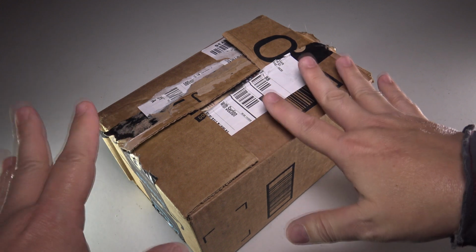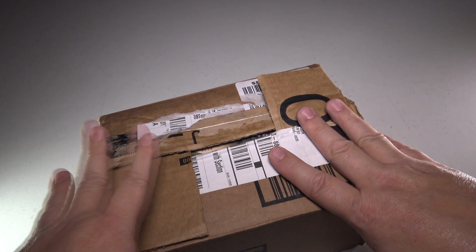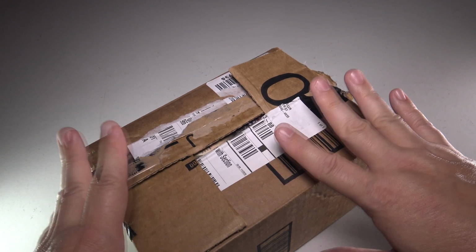With the new generation of systems coming out, PlayStation 5 and Xbox Series X, this is a great time to collect some classic games. So I went on eBay, and I wanted to go ahead and continue to try and improve my Xbox 360 collection.